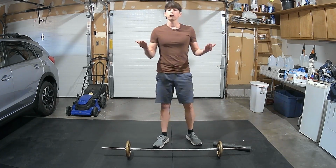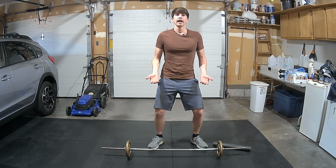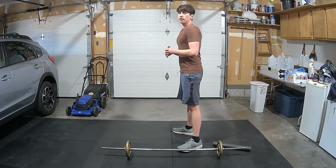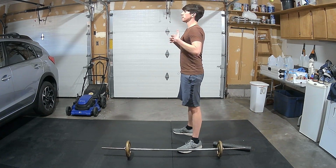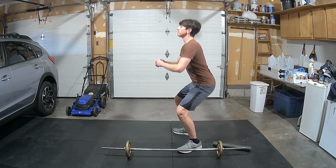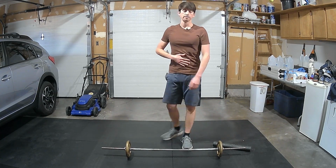You want to be able to go down far enough where you get full range, but not too far where you can't come back up successfully and safely. And as you're doing this, the last point here is you want to keep your posture. So your chest up, your head up as you squat, that's really good form. It's creating the stability in your core and helping strengthen that as well.